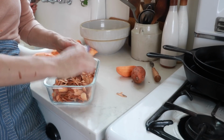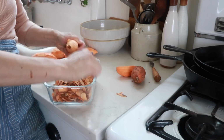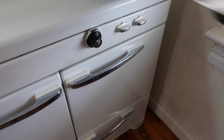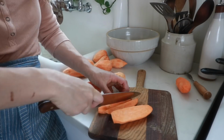I also served it with some homemade sweet potato fries. For the sweet potato fries, I learned that you can make them crispier by tossing them in a bit of cornstarch. So I've tried that in the past, and I most of the time don't do it, but I did want to try it again just because it does make a nice crispy sweet potato fry.